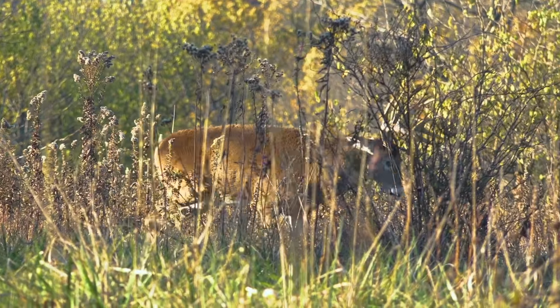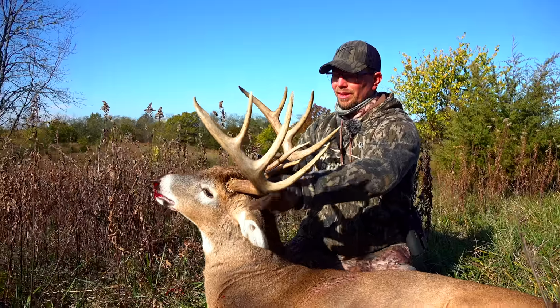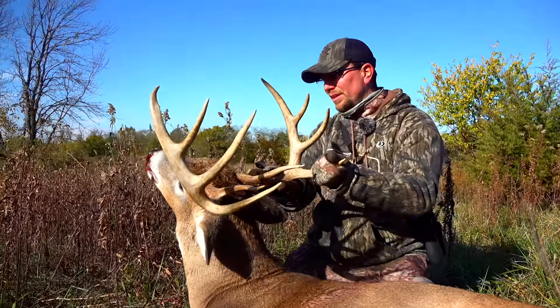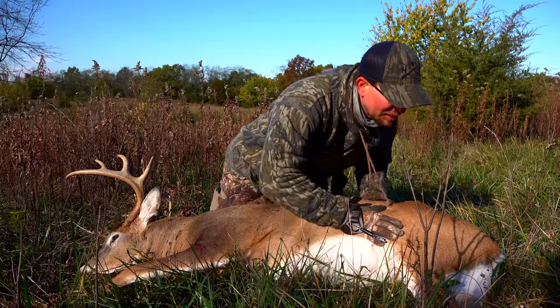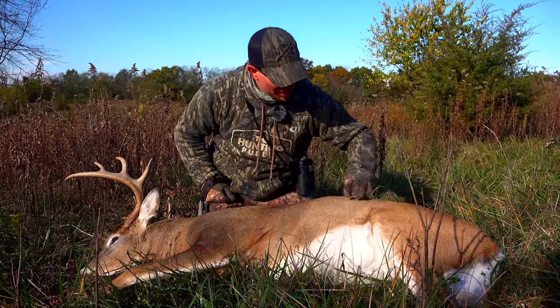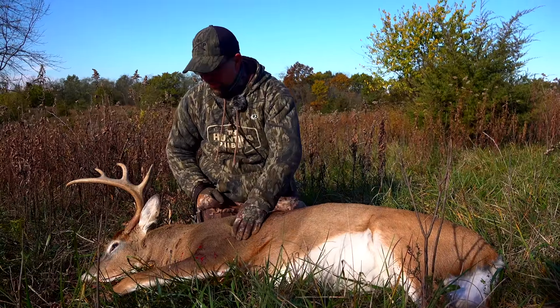Beautiful late October morning. Honestly, don't know how it gets better, Gooch. We both said that on the way out, we're like, this just feels like a perfect morning. It's cold. You can smell him. Yeah, he smells, smell those tarsals. Oh yeah, it smells like the rut. Gotta love that.